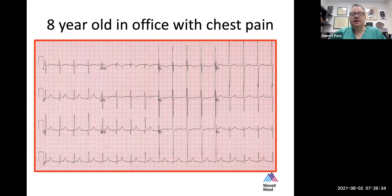Okay, and I agree with you, the axis is a little abnormal. So what would you do? You see this patient in the office, they're complaining of chest pain, you can reproduce it, but you have this ECG. So how would you evaluate this, Sergey?